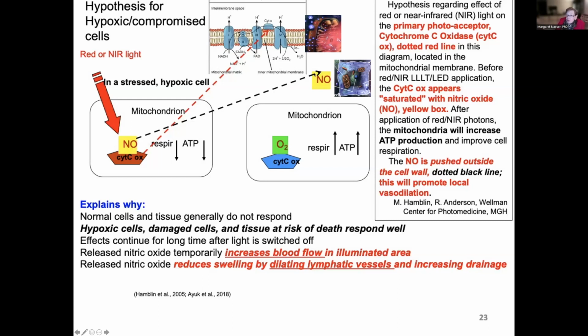Now, that's a good thing because nitric oxide will promote dilation of blood vessels and lymphatic drainage vessels. So that's a good thing, that the nitric oxide can go where it's needed and where you put your LED photons. It's a really good thing. You can direct where you want to help those cells. And then wonderful things happen.